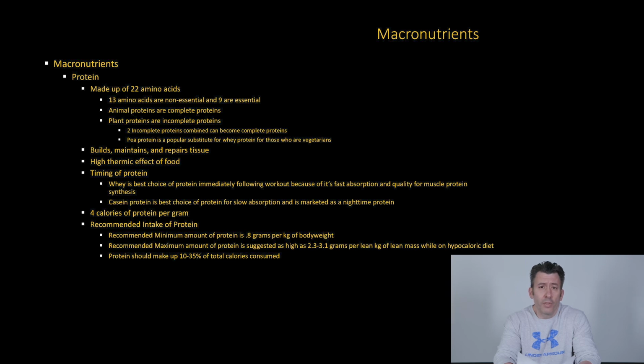Protein should make up about 10 to 35% of your total calories consumed. There are scenarios where 10% could be higher than 35%. For example, Michael Phelps, from what I've heard, eats anywhere up to 12,000 calories per day. So if he was eating only 10% protein, he would still be consuming 300 grams per day, at 1,200 calories of protein. While someone on a low-calorie diet, say eating 2,000 calories at 35%, would only have 700 calories at 175 grams. So the percentage that you take in isn't necessarily going to mean you're on a high or low protein diet. It's just the percentage of the calories.